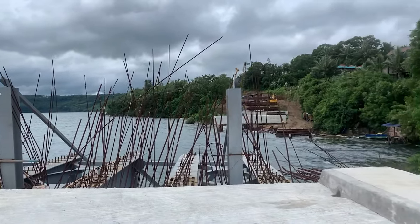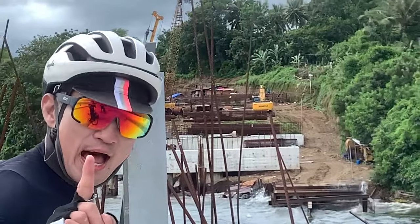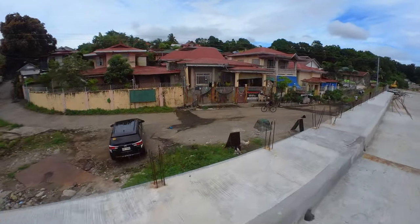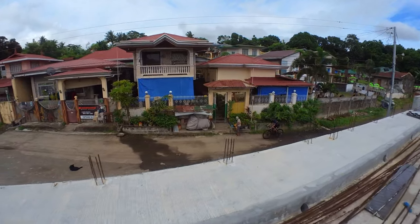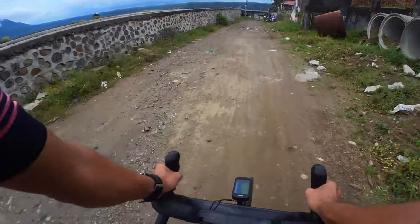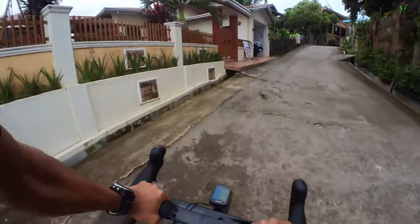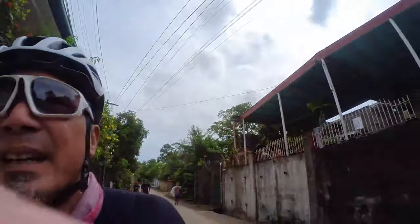End of the road, but if you gain enough momentum, you can actually jump and make it. I will try, I will try, but I'm not promising, okay? After that waterside highway, we're back to the back roads. I love it. Love it.